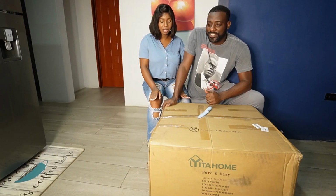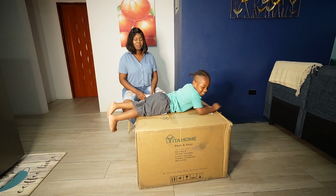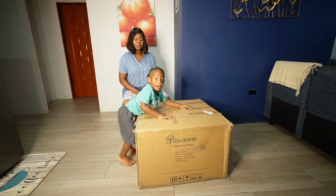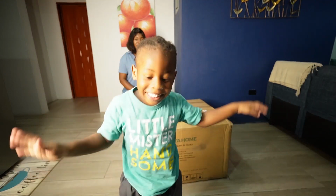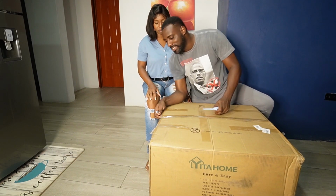This would be the Emily 28-inch upholstered fabric high back rocking chair. It has solid wood legs and I'm excited to see what it's going to be. Yeah man, definitely excited. That's a mouthful. Alright, immediately we'll get cracking with this thing.